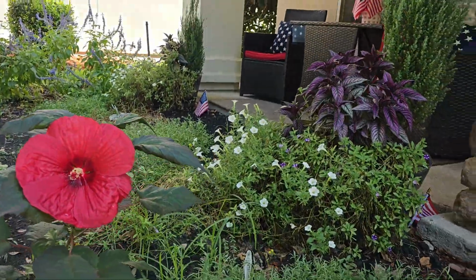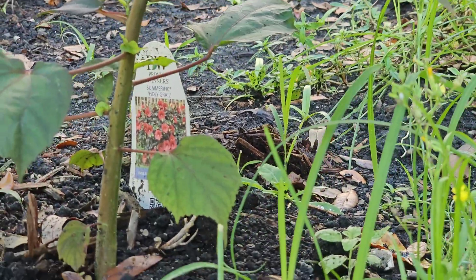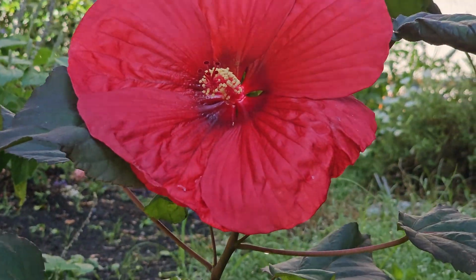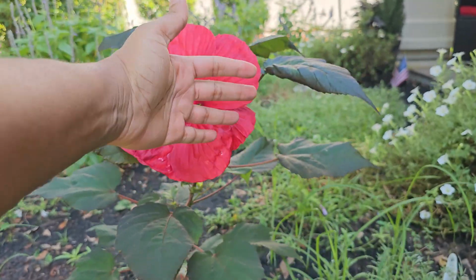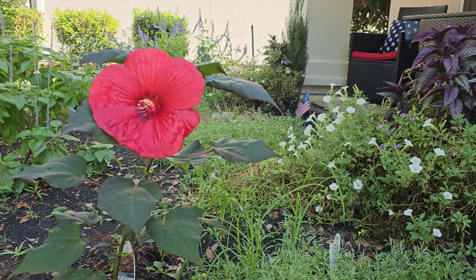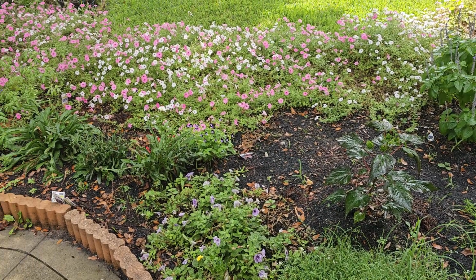This picture right here is actually after the rain, and I had a bloom, so I wanted to show you guys. So I inserted it real quickly. But look at those big red flowers. Oh my goodness, look at that. Wow. I love it. And it's bigger than my palm. That is insane. That is so pretty. I love it. And I have another one. I'm waiting for it to bloom. But yeah, so back to the video.